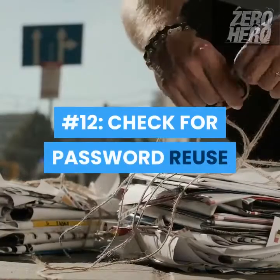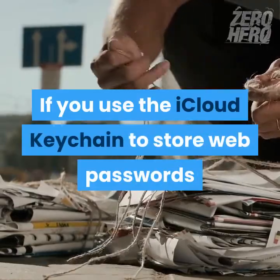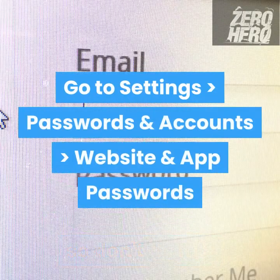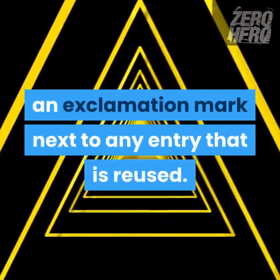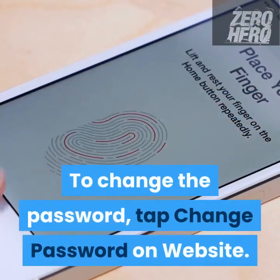Number 12, check for password reuse. If you use the iCloud Keychain to store web passwords, you can now use this to check for password reuse, which is bad, so don't do it. Go to Settings, Passwords and Accounts, Website and App Passwords, and authenticate with either Face ID, Touch ID or your passcode. You will see a gray triangle with an exclamation mark next to any entry that is reused. To change the password, tap Change Password on Website.